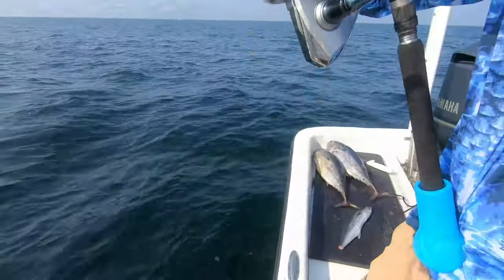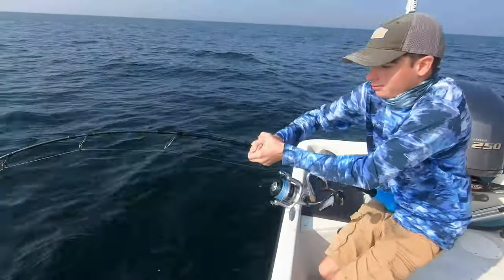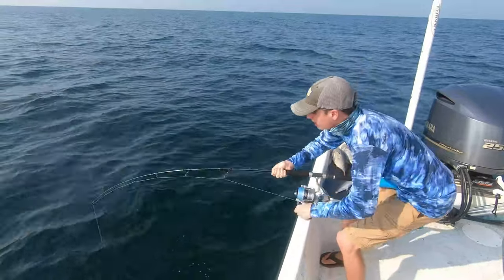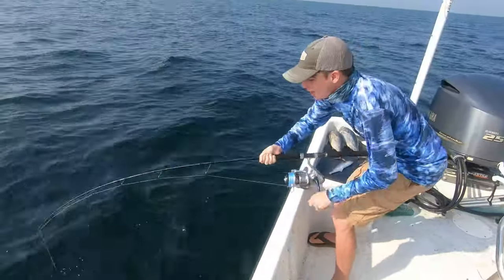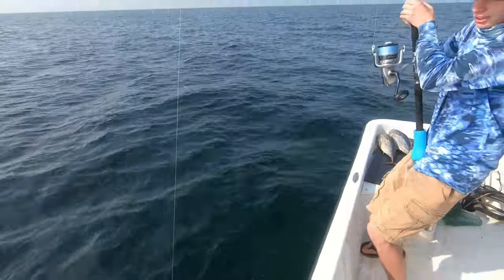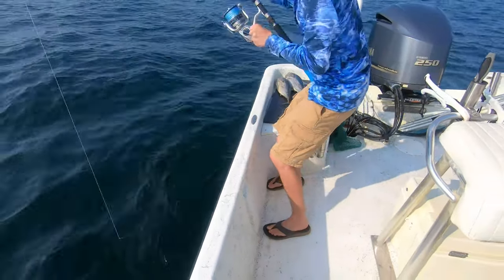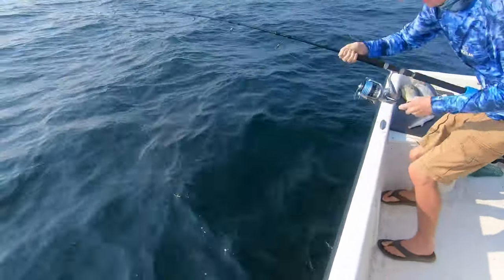Y'all hang tight. Logan's on a big fish, y'all. Big fish. Reel down and lift with these snapper. He's got a big old bend. Got another bait for you. Yeah, we're going to move off the spot. Smooth, man. Smooth. You got him? You got him moving. Turning the boat.